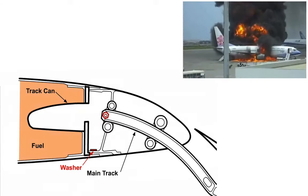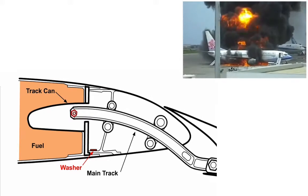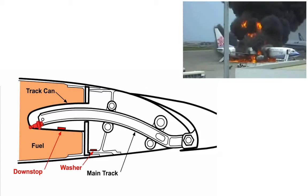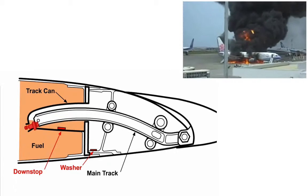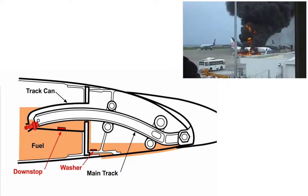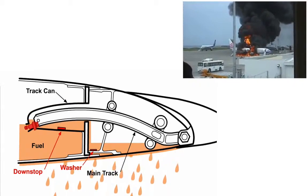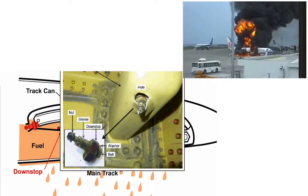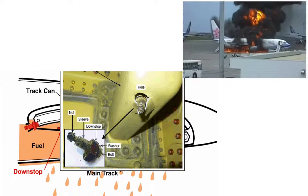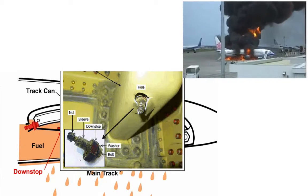With the bolt assembly lying inside the track housing, upon slat retraction, the track pushed the bolt assembly through the bottom of the housing, penetrating the main fuel tank, which resulted in a fuel tank breach. Leaking fuel migrated to the leading edge of the wing and was carried aft by airflow during airplane taxi. This photo was taken from the penetrated fuel tank after the accident occurred. As shown, the entire bolt assembly was driven into the fuel tank.